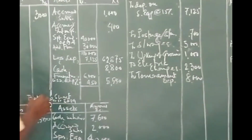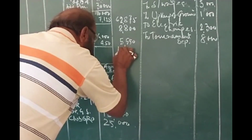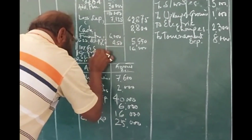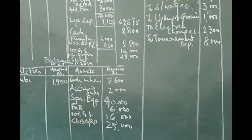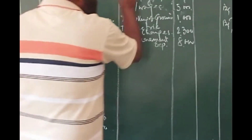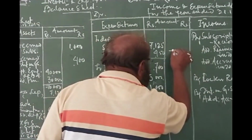And there are another two assets still there. 10% government security, 16,000, and club ground 25. Clear? And oh sorry, one thing, furniture. Now depreciation on furniture at the rate of 7.5%.